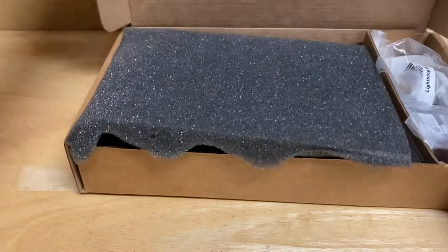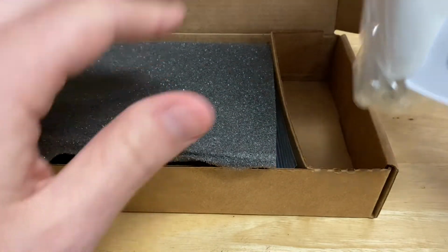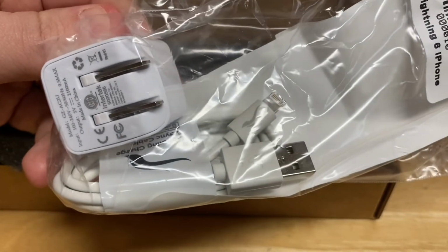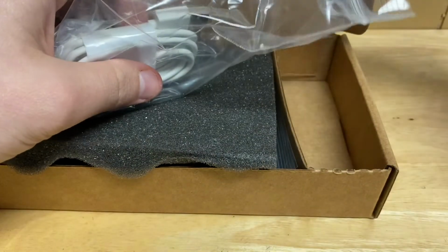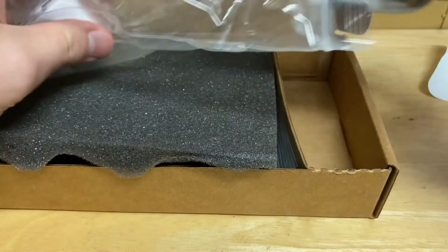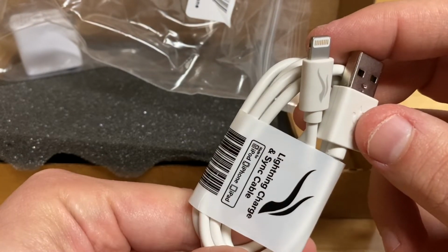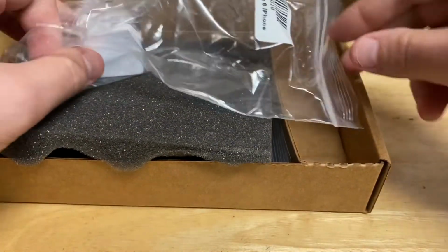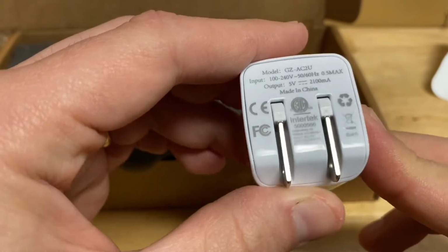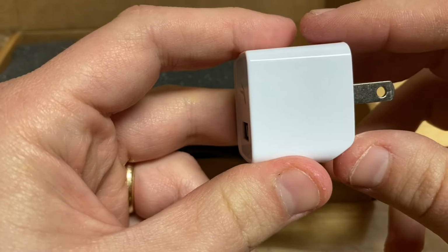All right, let's see what they give you in the box. Right off the bat, these are totally non-original charger and lightning cable, which is fine. Can't expect them to buy all original at Apple's prices, so let's just see. We got a Gazelle branded lightning cable that works for pretty much all iOS devices there, iPod, iPhone, and iPad. And we got our 5-watt brick. Let's see. Yep, or 5-volt. It's actually about the same size, maybe a little bit wider than the original.